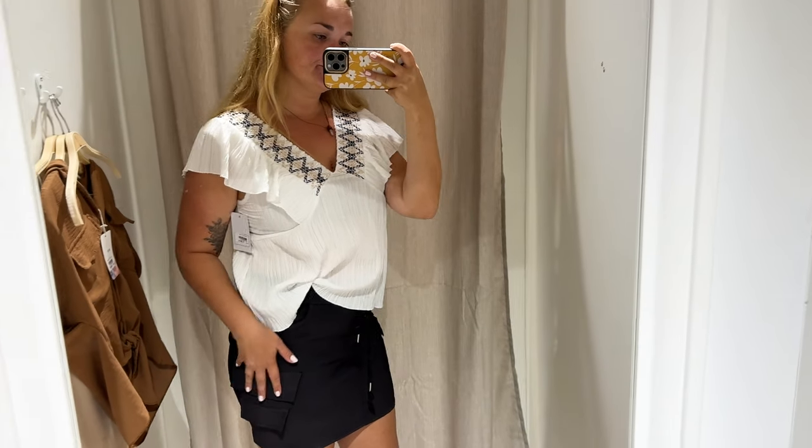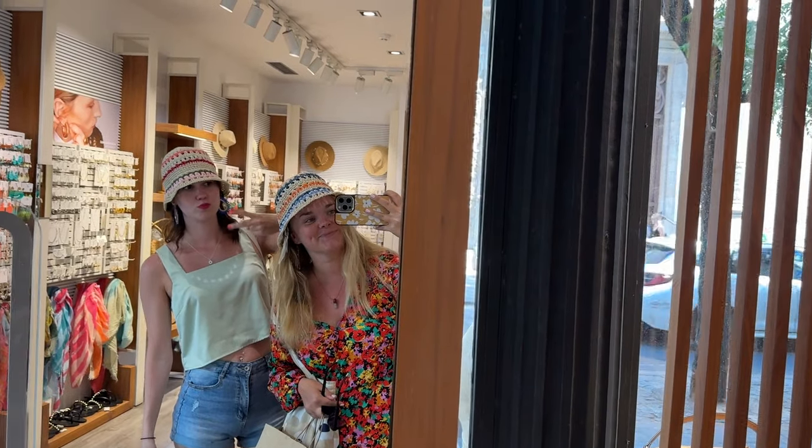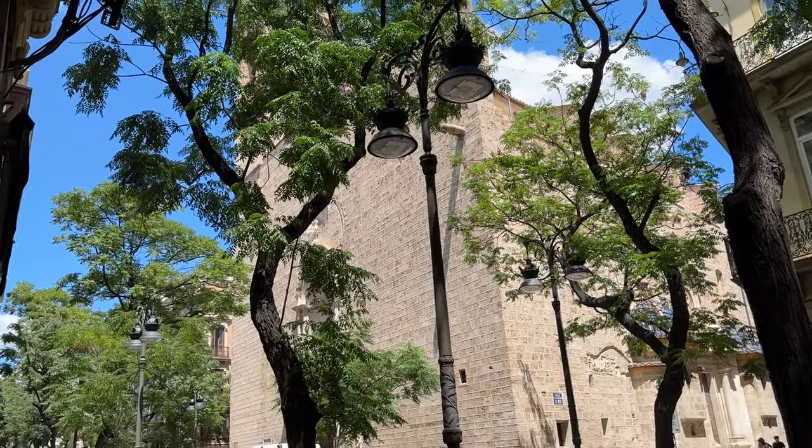Today we decided to have a bit more of a chill day in Valencia, featuring shopping, good food and walking around. Because sometimes it's just nice to be in a new city, wandering around aimlessly without anything particularly planned.